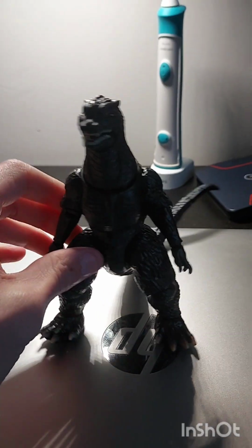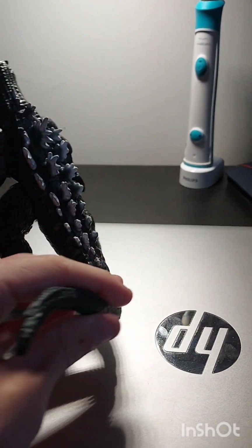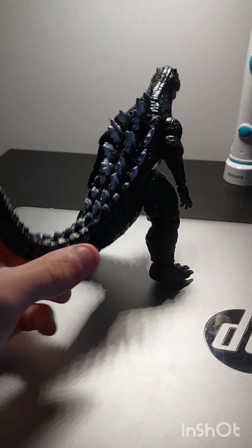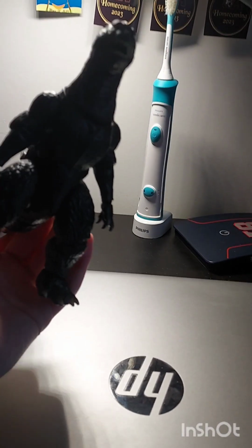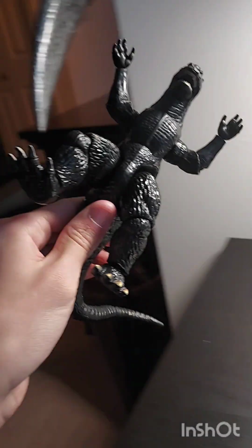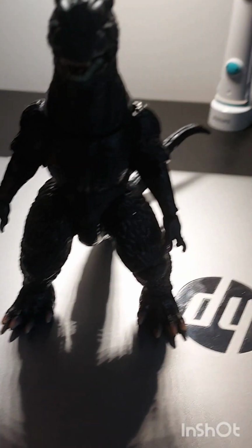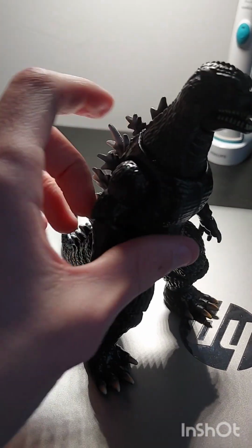Other than that, it's pretty good articulation for a Godzilla figure, because all my other Godzilla figures are vinyls. They don't really move that much. They're just decoration. But there's a couple poses you can do with this guy. He came with a beam effect that I don't include here because I didn't want to get it out, and I still haven't found an easy way to attach it. So he's an alright figure. Not too much to say.